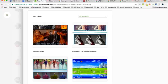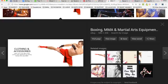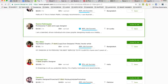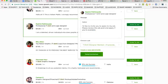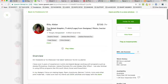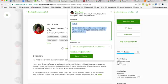Remember, we talked about turning an image into a cartoon, and this person has that exact skill. So image to cartoon characters. If you know they do something like that, then you might want to go to them and say, invite to job. I forgot which one it is. Let's just say it's this one. I don't know if it was. Let me see. I forget which one it was already. Was it this one? Yeah. So this person here, invite to job, and then say, I have a few images I'd like turned into cartoons and used on t-shirt designs.